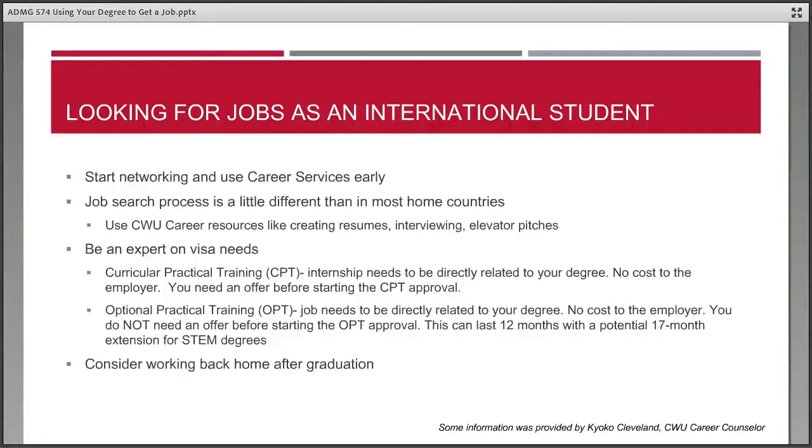Start networking and using career services as early as possible. The job search is quite a bit different than in most other countries. So for example, in some countries, culturally, it might feel boastful for you to talk about your accomplishments during an interview, whereas in the United States, it's necessary. We're a very individualistic culture, and that's what we actually expect to see out of someone interviewing.